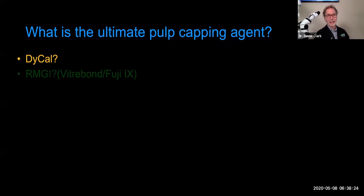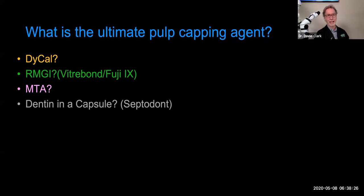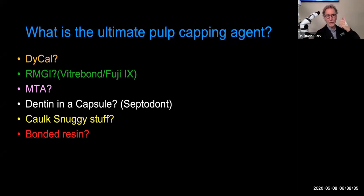So what is the ultimate pulp capping agent? Well, is it Dycal, resin modified glass ionomer, MTA, dentin in a capsule? By the way, all this stuff is expensive and hard to work with and has no restorative seal. All this stuff, other than good glass ionomer, none of these things have a good restorative seal. None of them provide any strength. What's the ultimate pulp capping agent?